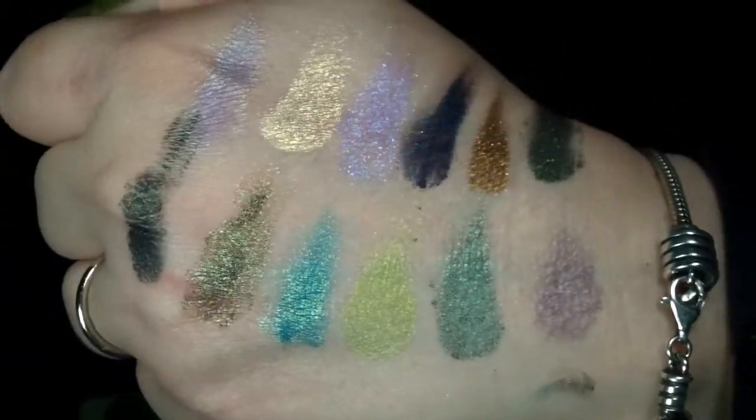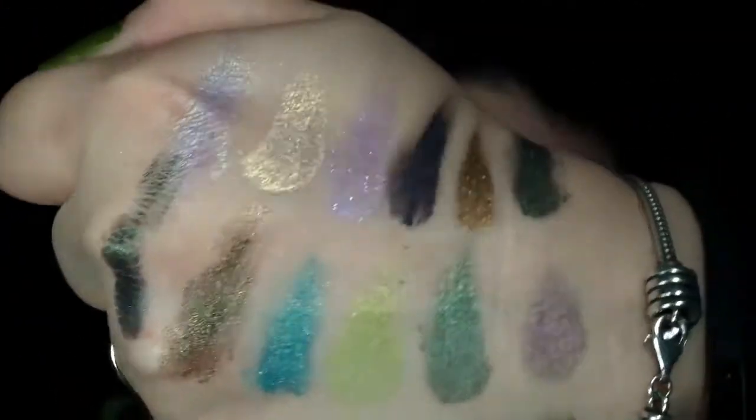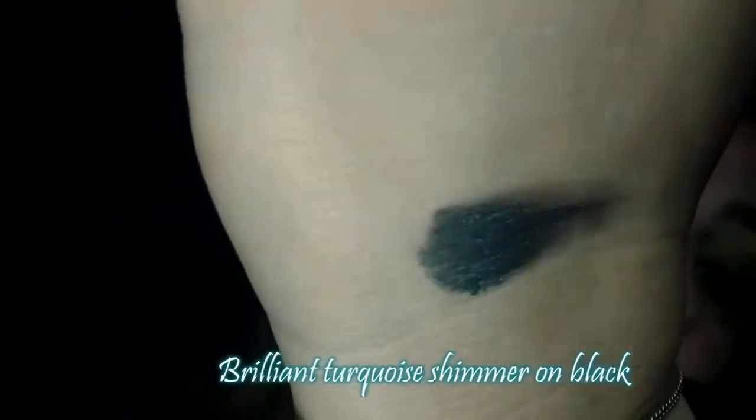Those are the first 12 shades of my Fyrinnae collection, and I have 10 more to go. And this is Hyper Cool, which is a deep blue. Really beautiful. You see it has some green in it when you swatch it.